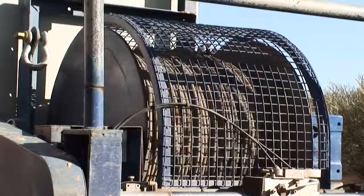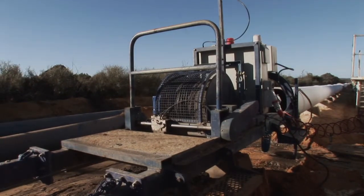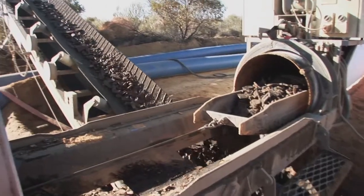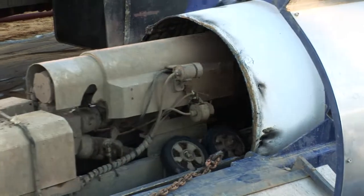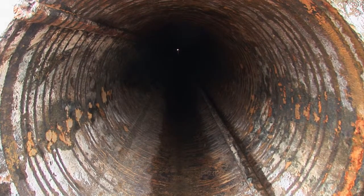The blasting vehicle is pulled through the pipe by a pair of remote-controlled wireline winches located at both ends of the work section. Most of the debris is then scraped out and the remaining fine residual is flushed from the pipe by an array of jets mounted at the front of the blasting vehicle, leaving the pipe shell clean and ready for relining.